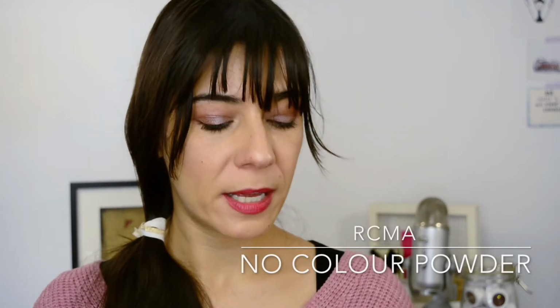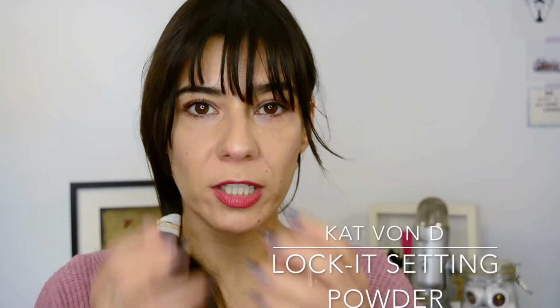Let's talk about powders now. And I have a couple of them. They do kind of the same thing. Again, two different price ranges. RCMA No Color Powder and Kat Von D Lock-It Setting Powder. These two powders do the same thing for me. They do not absorb oils madly. Your oils will start to shine through these powders, no doubt about it.